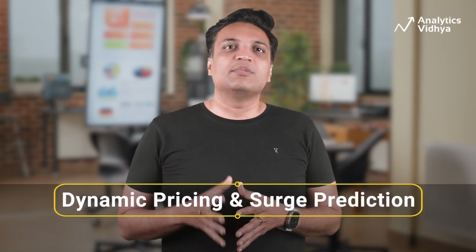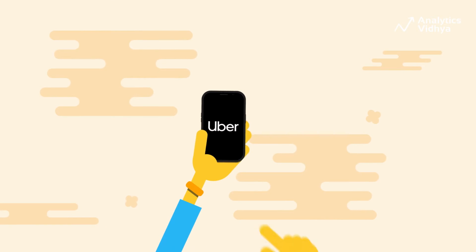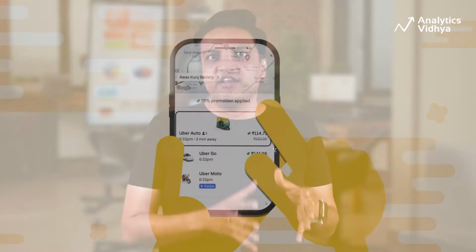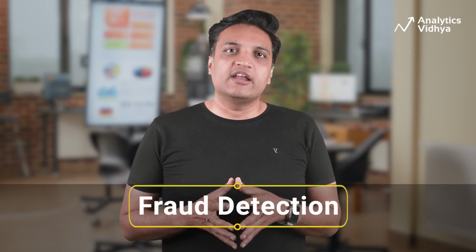One of the most notable applications of machine learning in Uber is its dynamic pricing algorithm. By analyzing real-time data on traffic, weather, and rider demand, Uber's machine learning models can predict surge pricing and allocate the right price for a ride. This ensures that the riders can get a car when they need it and drivers can earn more during high demand periods.